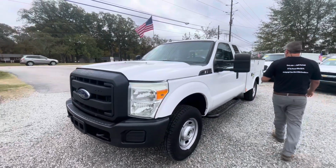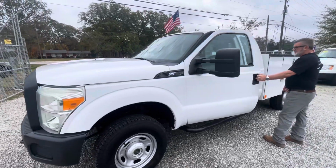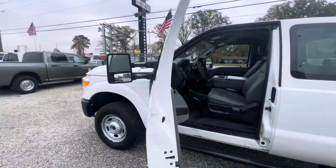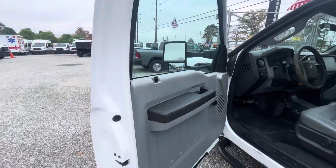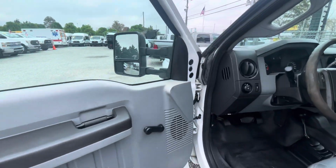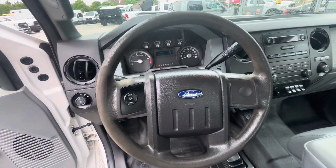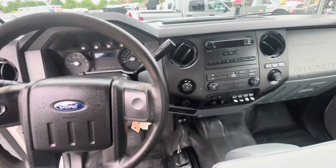Not a lot to talk about. Just a nice, clean truck. Four-wheel drive. Shifter on the floor. It's going to have a trailer tow package built in from the factory. Trailer tow trim built in from the factory.